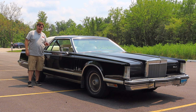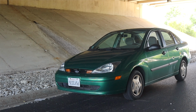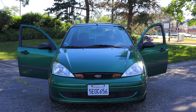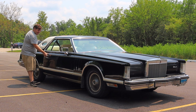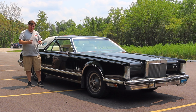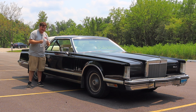20 years later, in the early 2000s, I reviewed a 2001 Ford Focus, and those door handles broke off. You had to get in the passenger side in order to get into the driver's side. But not this, 40 years later. There's something about that door. That's what American cars were. They were sturdy. They would click into place.